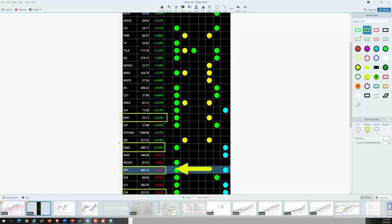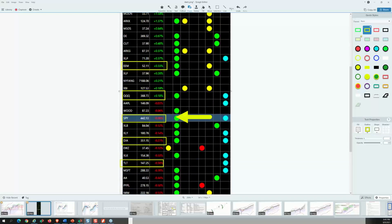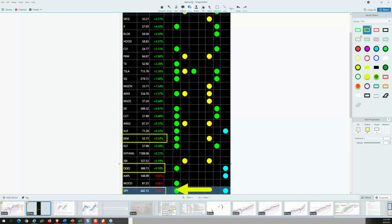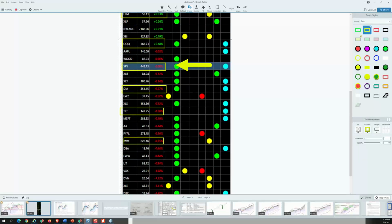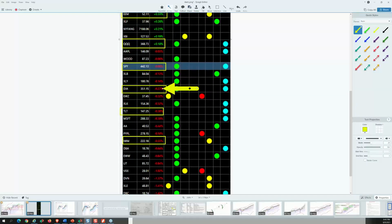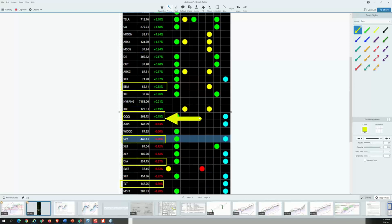Looking for emerging markets, Qs, and IWM. I think that was weak today. Yeah, and there's IWM at minus a half. So all the U.S. broad indexes were weak today. S&P flat, Dow weak at down a quarter, Treasuries down 0.36, Russell down a half. Tech up 0.2, and then EEM up a third. So let's take a look at the upside.